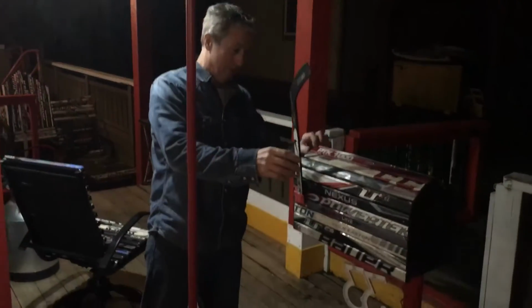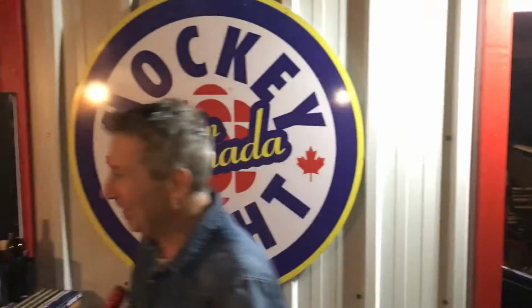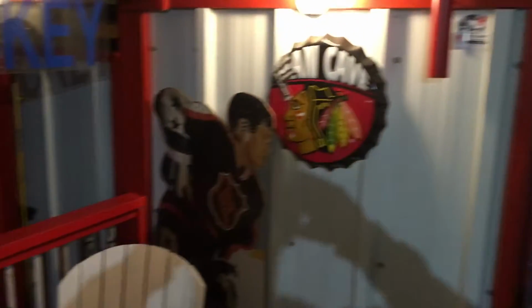One second, I think we got some mail here. Hockey sticks up. Oh, yes, we do. Looks like somebody delivered some Wayne Gretzky wine. Let's go inside. You got to walk this way, but you got to duck. This is what we have, an Anaheim Ducks mask. The door is low, so you got to duck. Come on in.